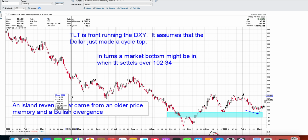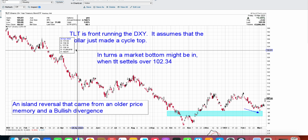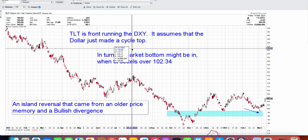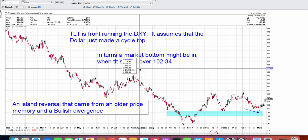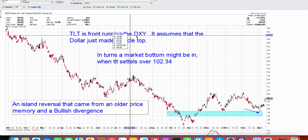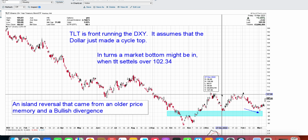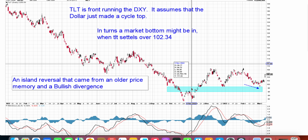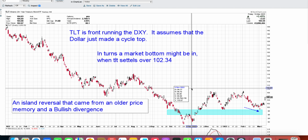Beautiful. So this is TLT, the ETF for bonds. And I tweeted this 3 days ago, I guess, before the drop in the dollar. I put TLT front-running the DXY when it was right here, and it declared a cycle top for the dollar, and that's exactly what happened. Beautiful. So what happened in TLT?